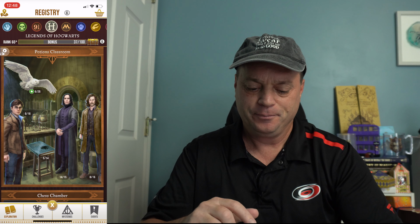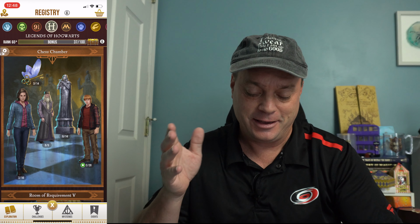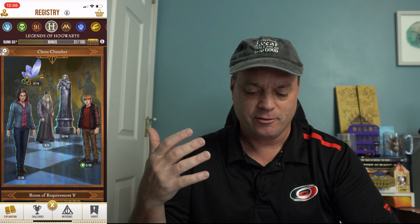On the next page, it's the Half-Blood Prince's copy of Advanced Potion Making, although I'm missing Harry Potter, so I'm 0 out of 10 on him, and I don't see him ever. So that I'm not as concerned about. I'm 5 out of 14, but I might as well build it up so that if I ever do see Harry or an event happens, I'll kind of be ready.